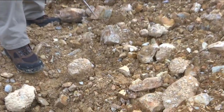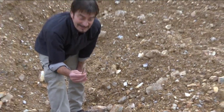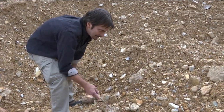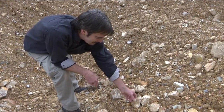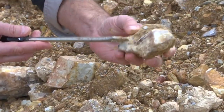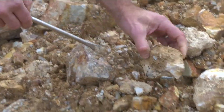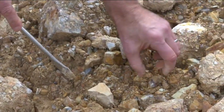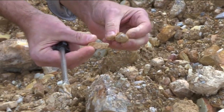Now, you really don't need any sophisticated tools. Just an old screwdriver like this will do, and most of the time you really don't even have to dig once you get this going, because you can just pick up, like right here, a cluster of, looks like quartz, right there. And oh, right here. And these, oh my goodness, look right here.